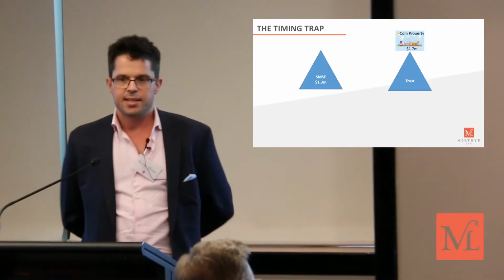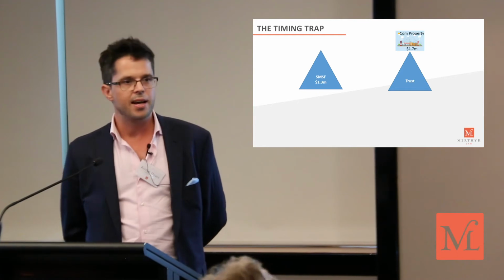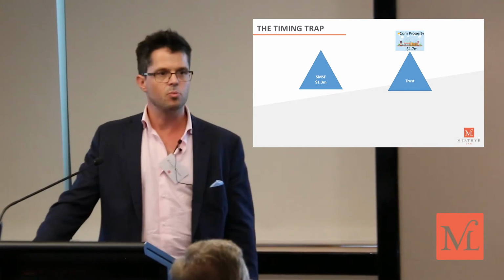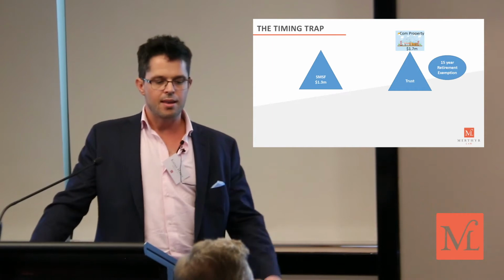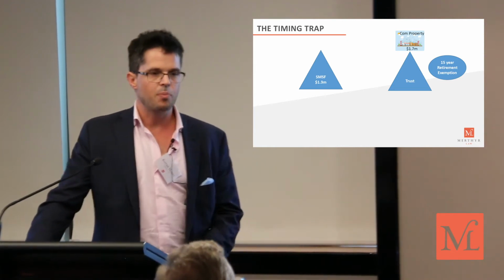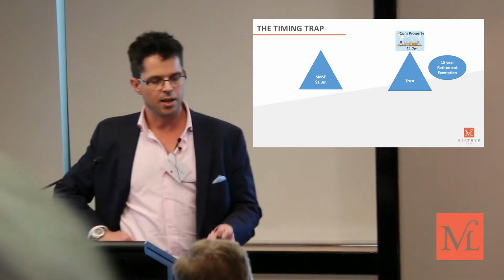So looking at the first example for your total super balance, here we've got a sole member super fund with a $1.3 million balance, and that member through his family trust also owns a commercial property worth $1.7 million. They're eligible under that family trust for the 15-year retirement exemption, and so they want to get that property into super, or otherwise sell the property and get the proceeds into super.